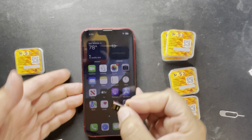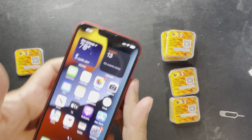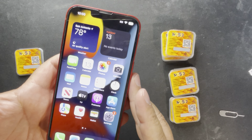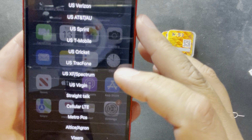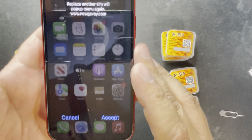Yeah, I just needed to bring the menu again. And this is when you made a mistake. If you press something that you're not supposed to, this is the perfect way to bring the menu back. See? So in this case, I'm going to select 5G auto again. My iPhone is from Spectrum. Spectrum Xfinity is the same. And accept.